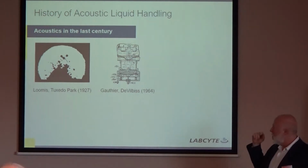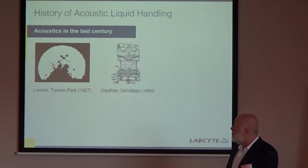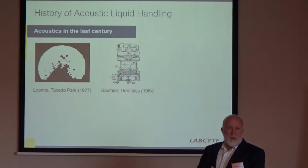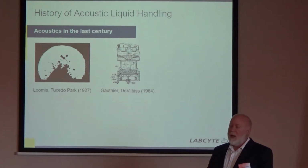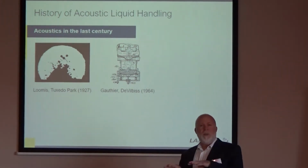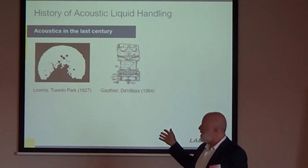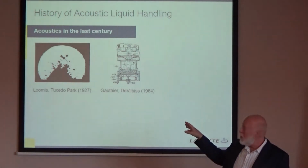So the partner in Loomis actually was Robert Wood, who some of you might know as a chemist and spectroscopist from nearly a century ago. They actually were the first people to notice that you could move liquids with sound. So I think they both had children and realized they couldn't really move their children with sound, so they decided to try liquids. And this actually worked almost as chaotically as their in-suite kids, but it was easier to visualize.